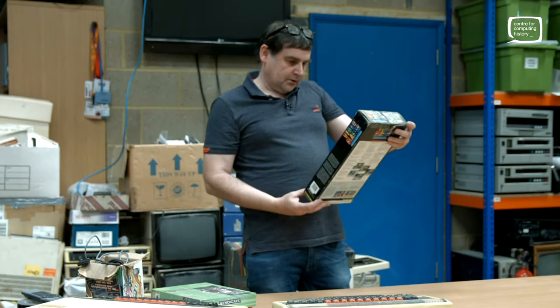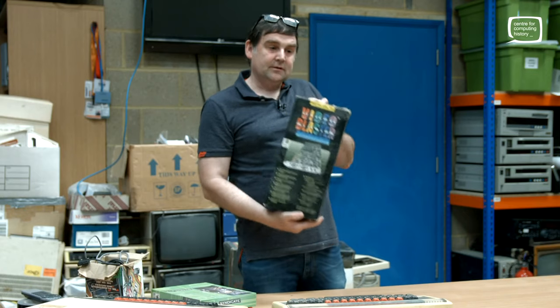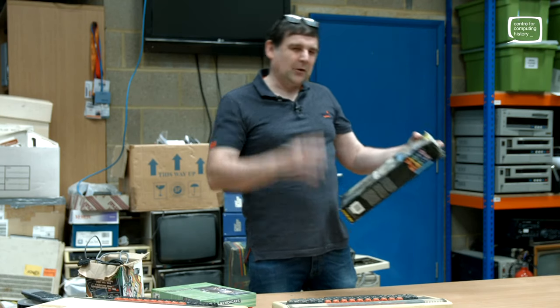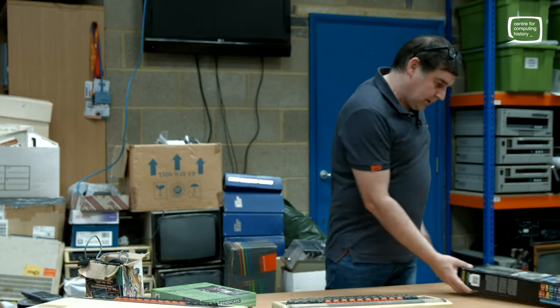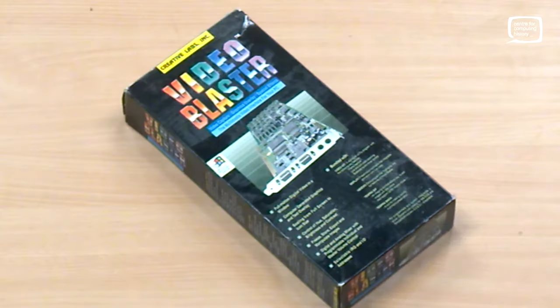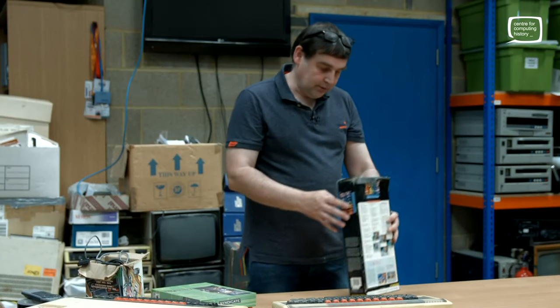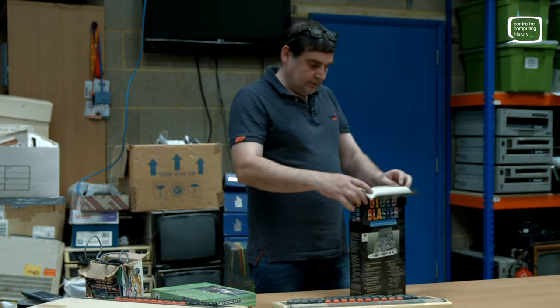Ah, now this is very cool. Video Blaster by Creative Labs. This is the early packaging for Creative Labs stuff. They had quite a look to their packaging after a while, but this is early. So yeah, the Creative Labs Video Blaster. It feels quite heavy, so I'm hoping that it's actually all there. Again, very dusty, so we'll have to give that a clean.